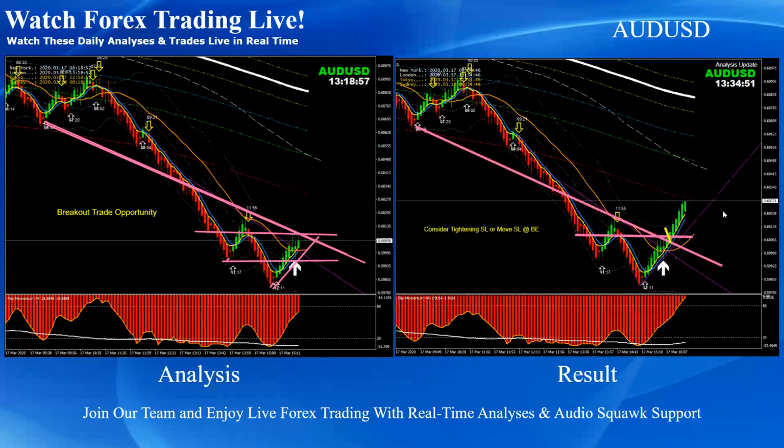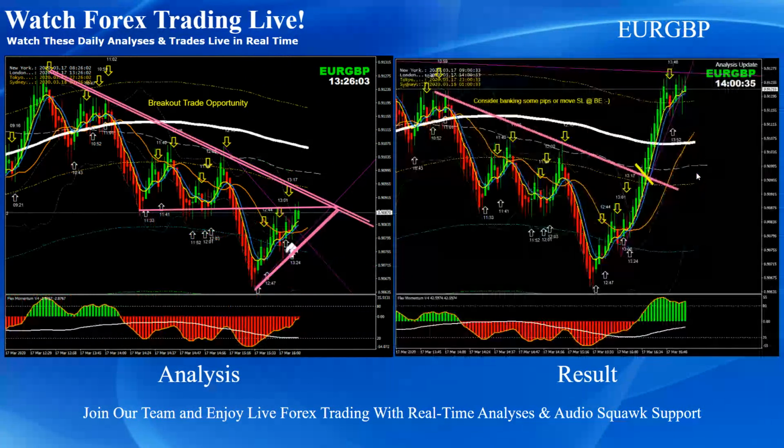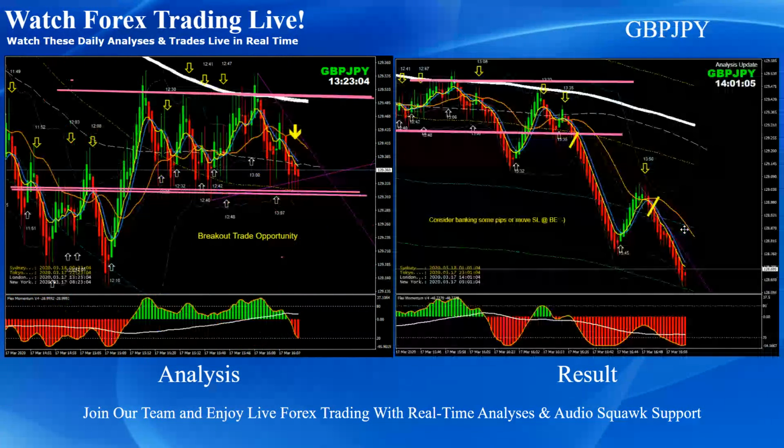Aussie dollar, pretty straightforward, counter long trade, price nicely hit the first target. And Euro USD, this was again a counter. As mentioned, if the price is going to break the previous high, then we should be looking at counter. Only managed a few pips, but it was a good counter trade on Euro USD. Euro pound, pretty straightforward as mentioned on the analysis. This is the breakout we're looking for. As you can see, we had a beautiful breakout long trade on Euro pound.